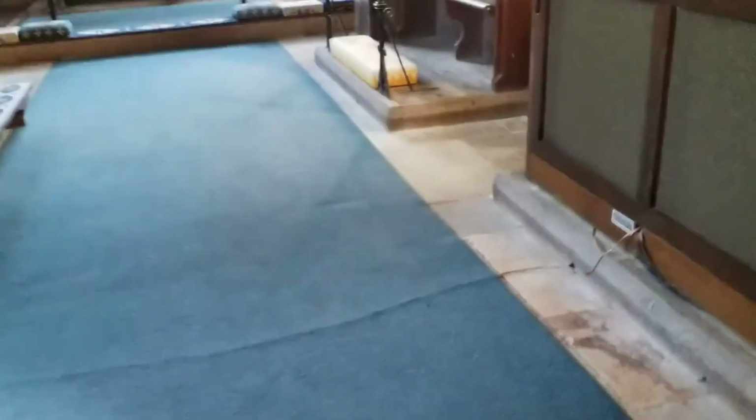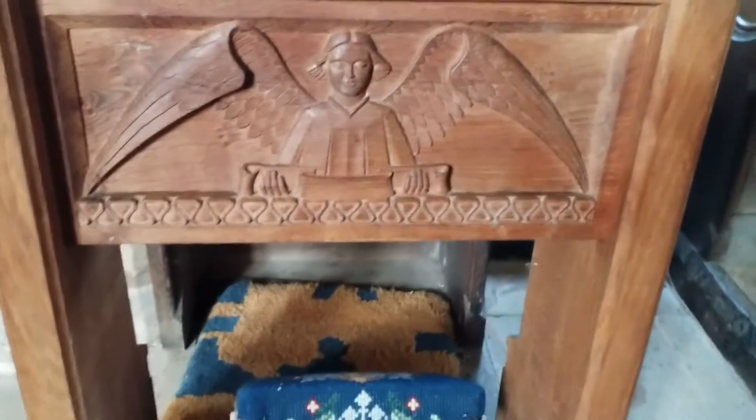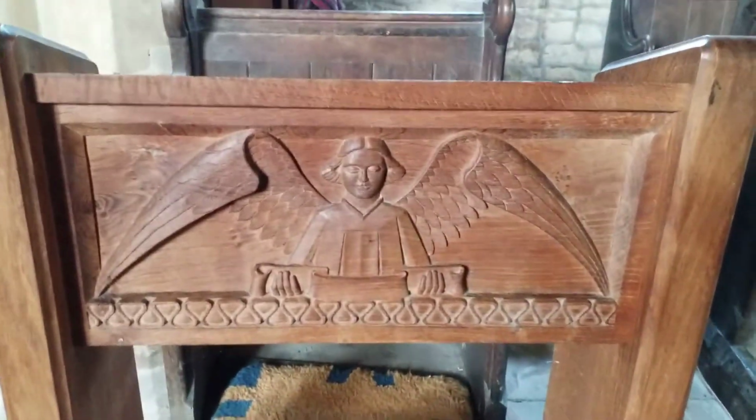We come up the step into the chancel. We have the beautiful priest's stall with this wonderful carving.